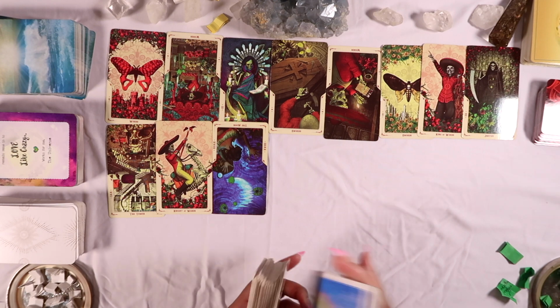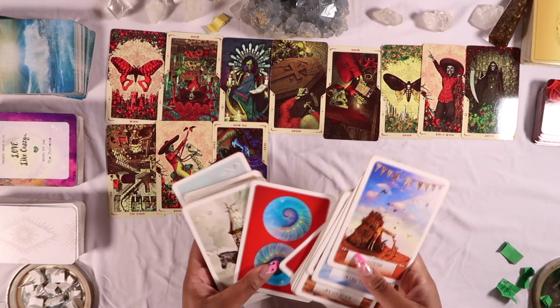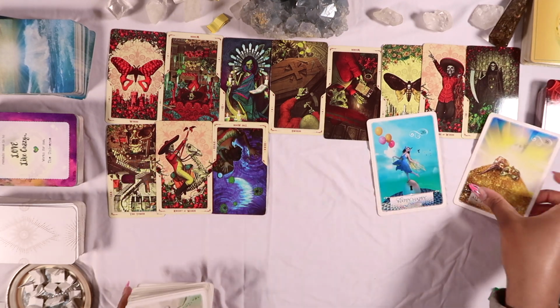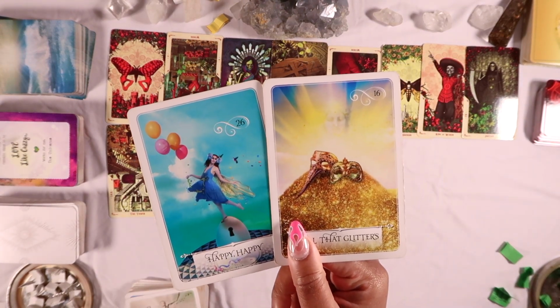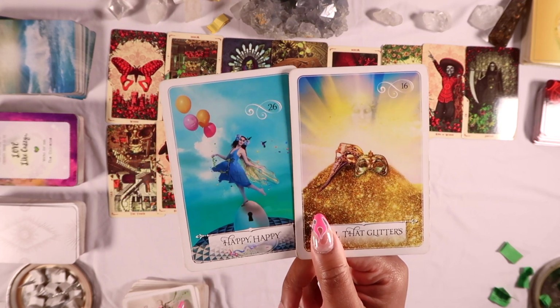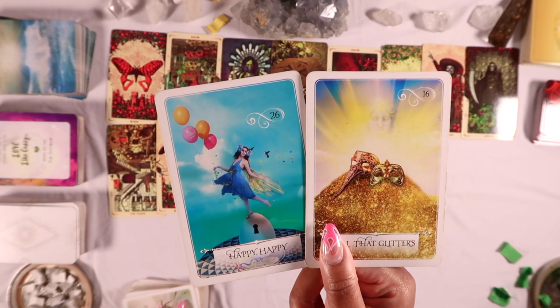What will your relationship be like with your soulmate? Okay, a couple of these cards flipped. Ooh, we got all that glitters and happy. This relationship is going to be a challenge. Honestly, I was very nervous to get to this point in your reading because this person's energy comes off a little cold, but they're soft for you, okay?